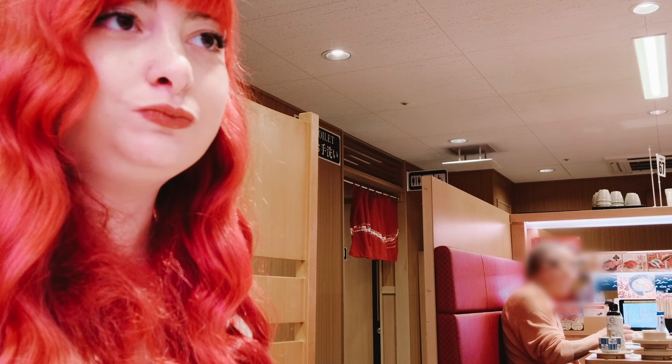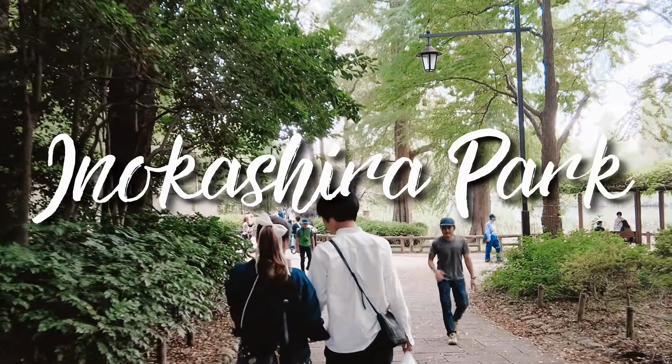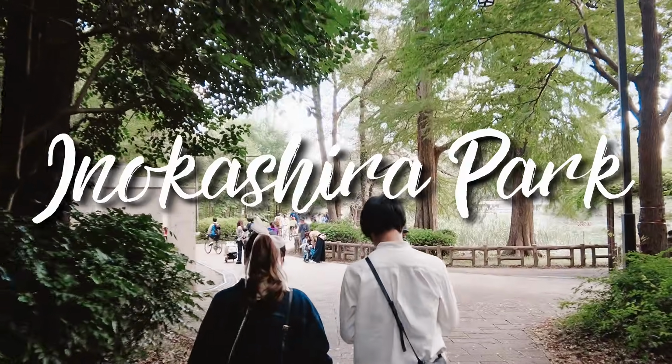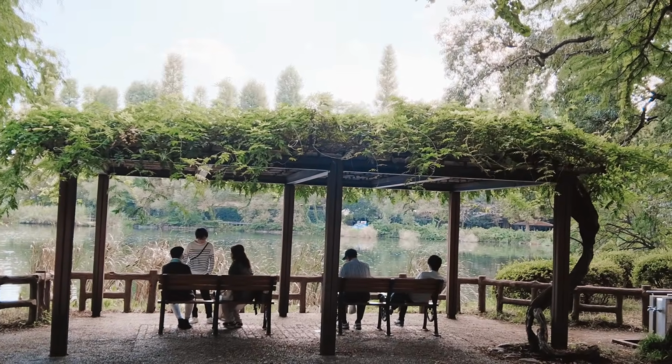Oh, and this area is closer to the train station, so you can also switch around the activities. Come here first and go to Petit Mura after, as it's closer to the museum. And after that, you're very close to our next destination, Inokashira Park.